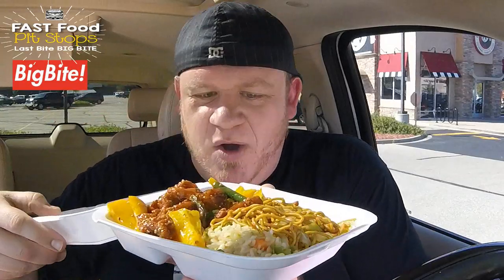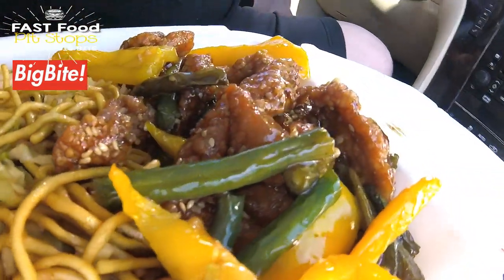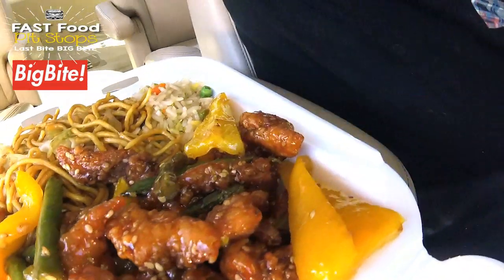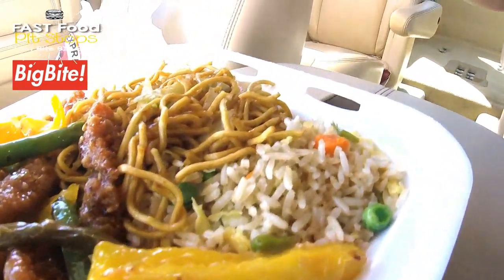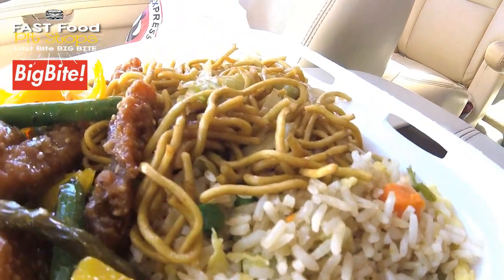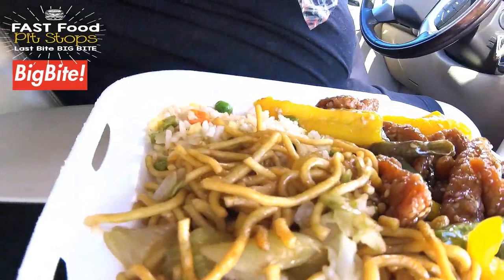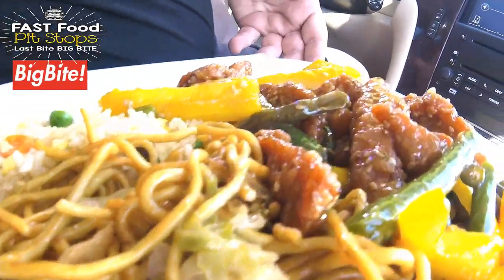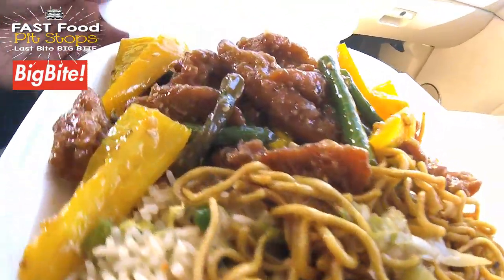Oh, the smell. Oh, it looks fantastic, right? Take a look. Beautiful chicken topped with the sesame seeds and that honey sauce. Lots of peppers on there. Of course, I opted for the fried rice and their chow mein, which of course has like celery, onions. It's all fried up. This is a pretty big portion of food for $8.